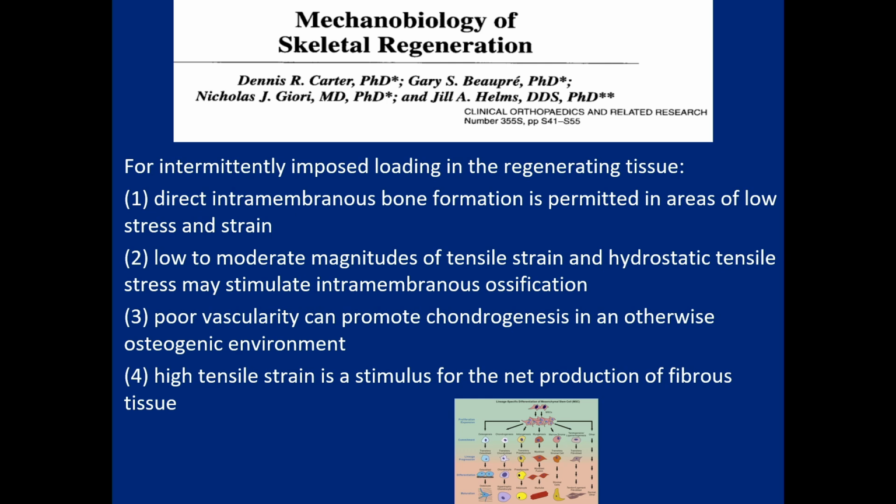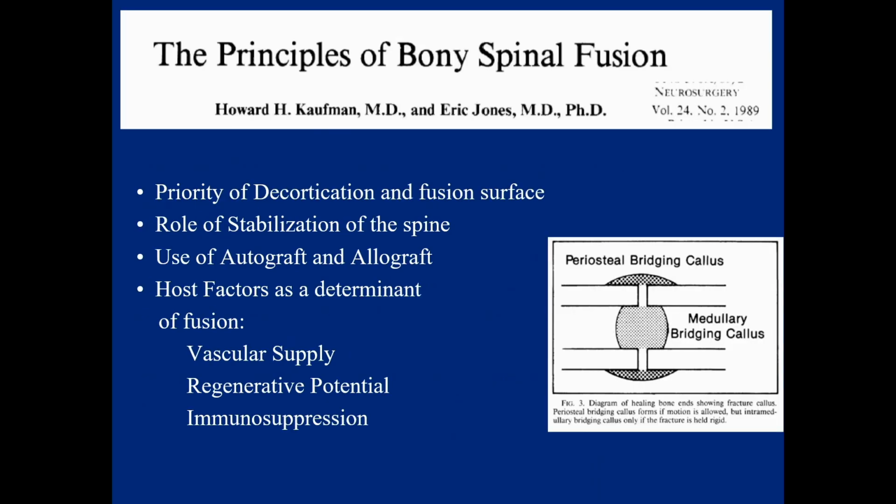And she showed that when there's low or moderate stresses and strains, then that really stimulated an intramembranous or a direct new bone formation. Whereas environments with poor vascularity, environments where there might be a bigger gap, environments where there's high tensile strain, this really stimulated an environment for cartilaginous proliferation and for fibrous tissue. So this is a really foundational paper, I think, with regard to the mechanobiology of new bone formation.